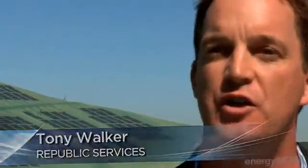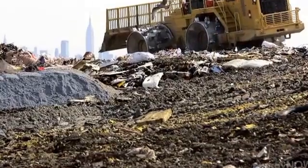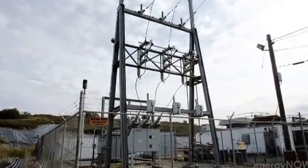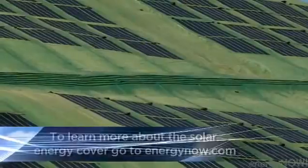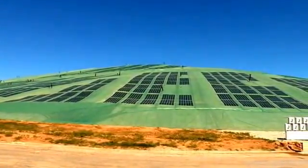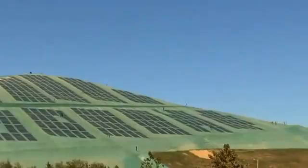We think that these types of systems can be built across the country. A lot of those landfills are actually built in an urban setting, and so they're close to the transmission lines. The technology is going to keep advancing. One day, we'll see this whole hill hopefully covered in a PV membrane. And so you won't see the stripes you're seeing behind me, but the membrane itself is a PV. That's the vision I see down the road.